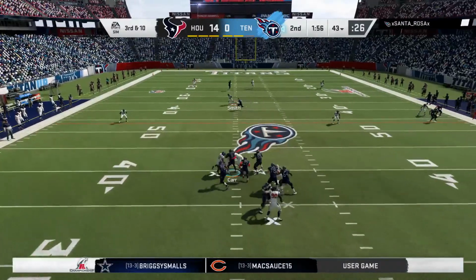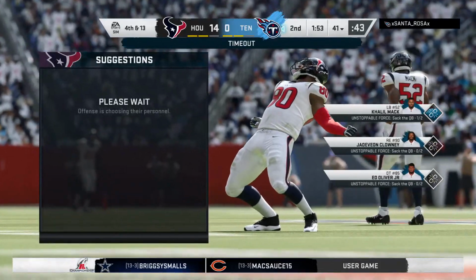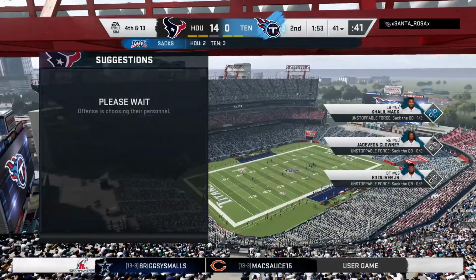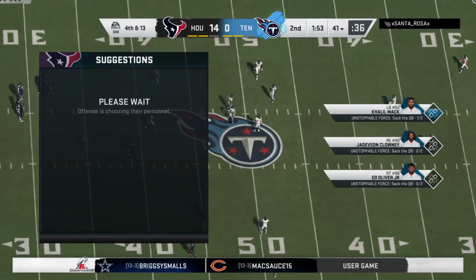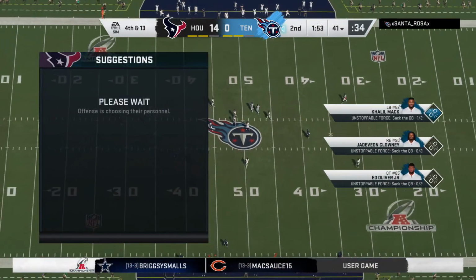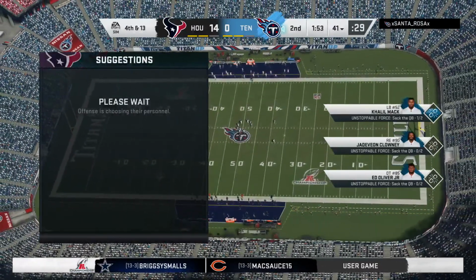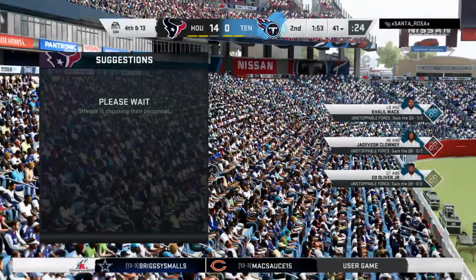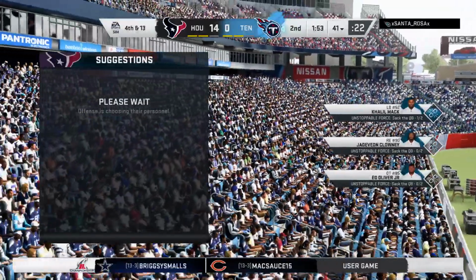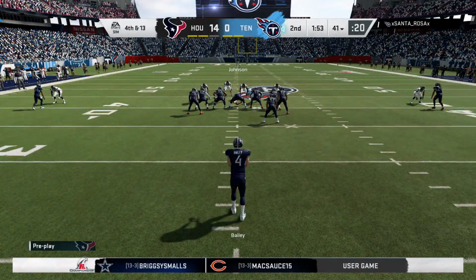Here's Carr. Hit from behind, and he's going to be driven down. Now the Texans will burn the first of their timeouts. It's just their first, so they'll have 2 remaining here before we get to halftime. On now is the Titans punter, as he'll punt it away for the second time.